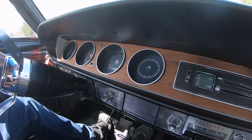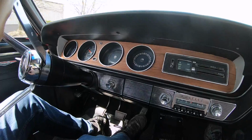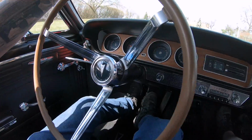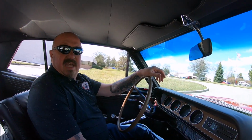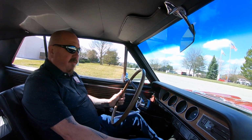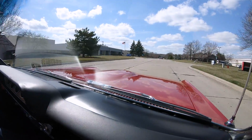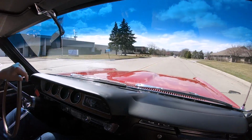Speedo's working. Looks like the gas gauge is working. We got our heater controls. It does have the stock AM radio in it. So if you're somebody who likes to listen to the radio when you're in your hot rod, you can get all kinds of different radios these days. They look like old radios that you can have your telephone hooked up to and everything, like everybody does today. I don't do any of that stuff. I like listening to that accelerator and those tailpipes.